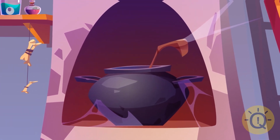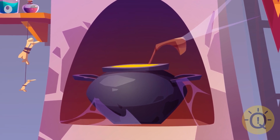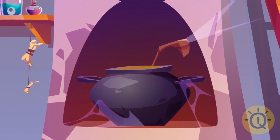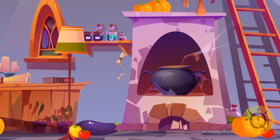You got to follow the colors of the cauldrons. So first of all, you need to add curry, so the potion will turn yellow. Then you add some blueberries, and it will turn green. And finally, add some tomatoes to make the potion look brown. Well done, Freddy! Freddy's third task is to find a book in this messy room.